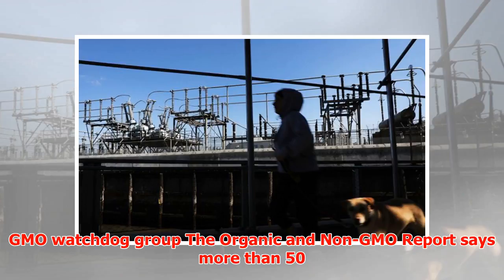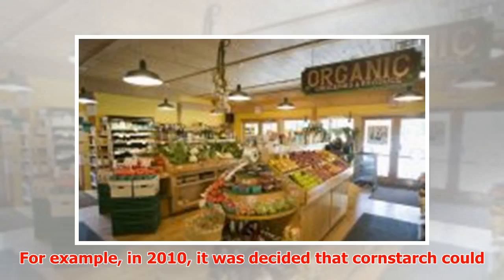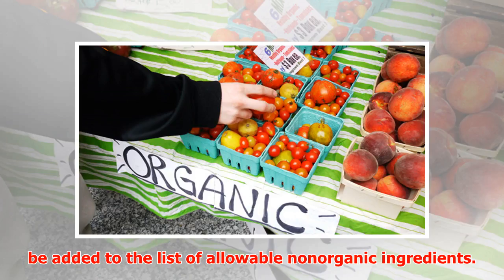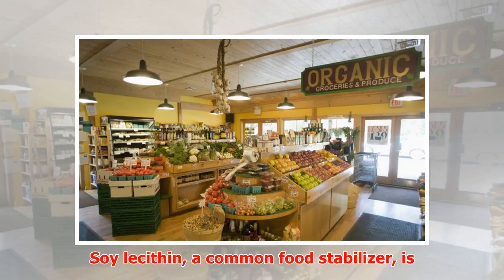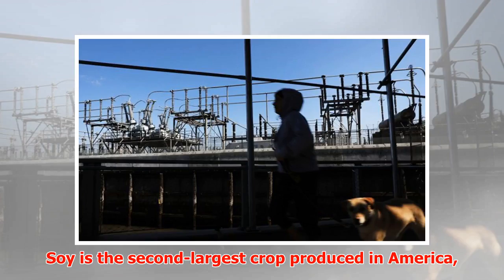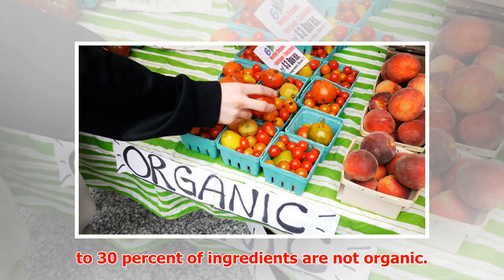GMO watchdog group The Organic and Non-GMO Report says more than 50 non-organic substances have been approved for use in organic products. For example, in 2010, it was decided that cornstarch could be added to the list of allowable non-organic ingredients. Corn is the number one crop grown in the United States, and nearly 90% produced by American farmers in 2014 was GMO corn. Soy lecithin, a common food stabilizer, is also allowed in organic foods. Soy is the second largest crop produced in America, and over 90% is GMO. Therefore, a label stating "made with organic ingredients" could mean up to 30% of ingredients are not organic.